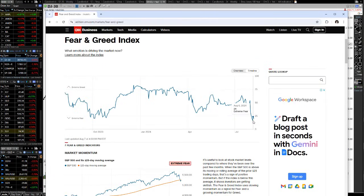So right now we are basically at the most fearful in the markets compared to back here, what we actually saw back here in 2023. As you know, there's a lot of fears of recession and all that sort of stuff, right? We saw this back here. So this is where we're getting a lot of fear right now.